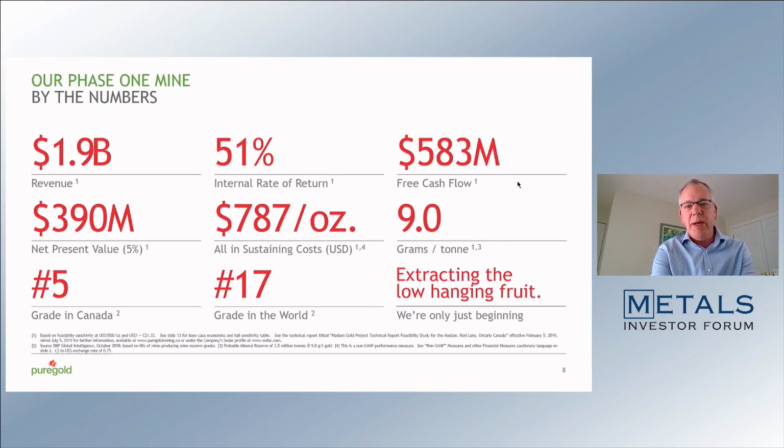This morning, we're trading at a new record high in Canadian dollar terms at $2,440 an ounce. So you can see we're already $440 an ounce above these numbers. If you look at that phase 1 mine plan, 1 million ounces at 9 grams per ton in probable reserves, that's $440 million of additional cash flow just on that move alone since these numbers were put out. Even looking at this though, we're generating after-tax free cash flow of $600 million. We've got a net present value of $400 million.